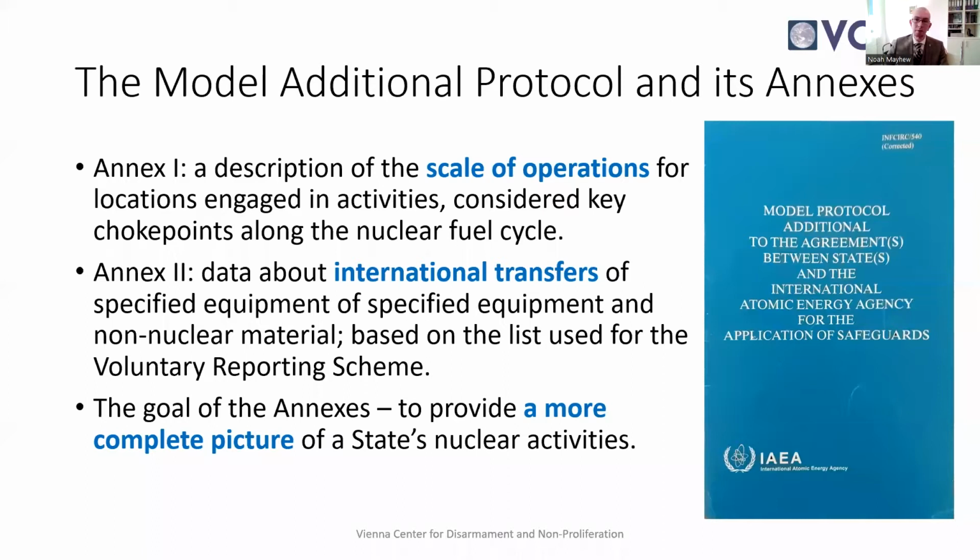Annex 1 requires states with APs based on the model to provide a description of the scale of operations for the locations engaged in the activities described in this annex. The activities listed in Annex 1 reflect key choke points in the nuclear fuel cycle that could be used to produce weapons-usable nuclear material. They are related to the manufacture, assembly, or upgrading of certain equipment and materials related to enrichment, reactor operation, heavy water production, and the reprocessing of spent fuel.